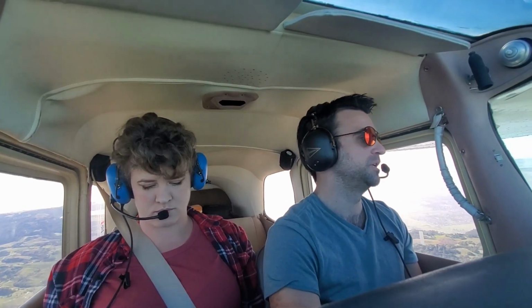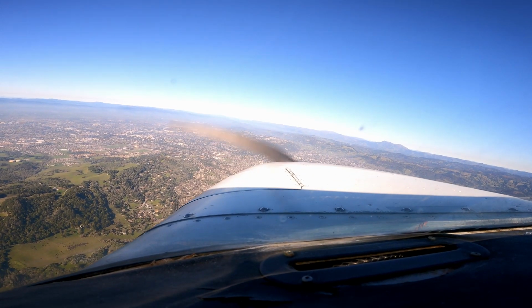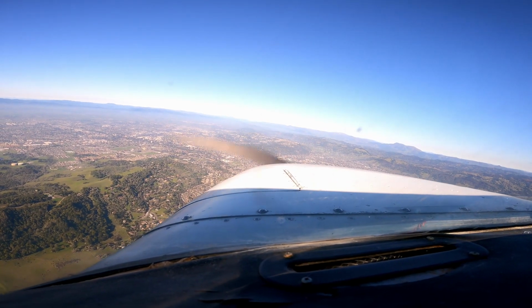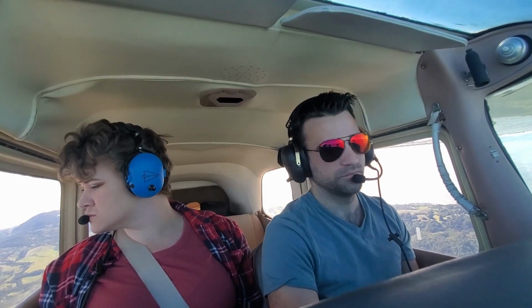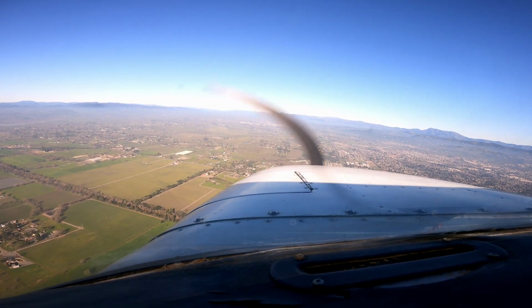Charles Schultz Tower, Cessna 1549 Yankee, 10 miles to the southeast inbound with information Lima. Cessna 1549 Yankee, Center has a tower, say altitude, make straight in runway 32, report 3 miles. We're at 3,200, we'll make straight in for runway 32 and we'll report 3 mile final. Cessna 1549 Yankee. We're at a 4.5 mile final.